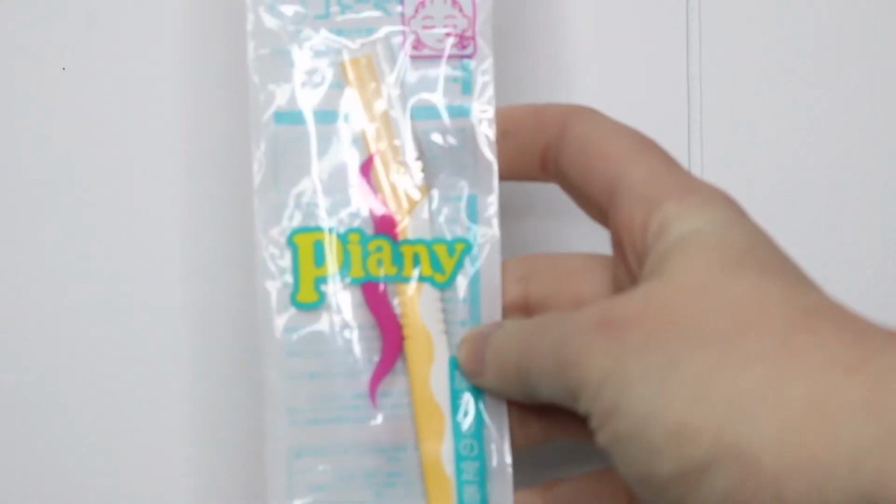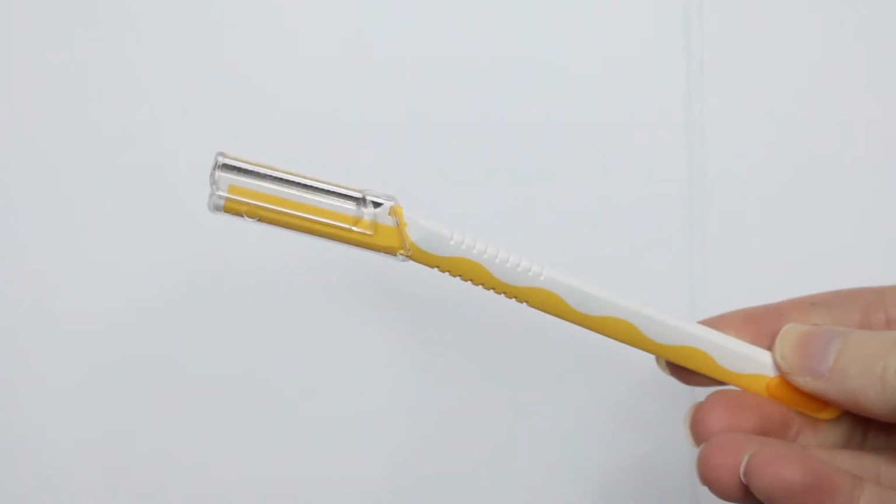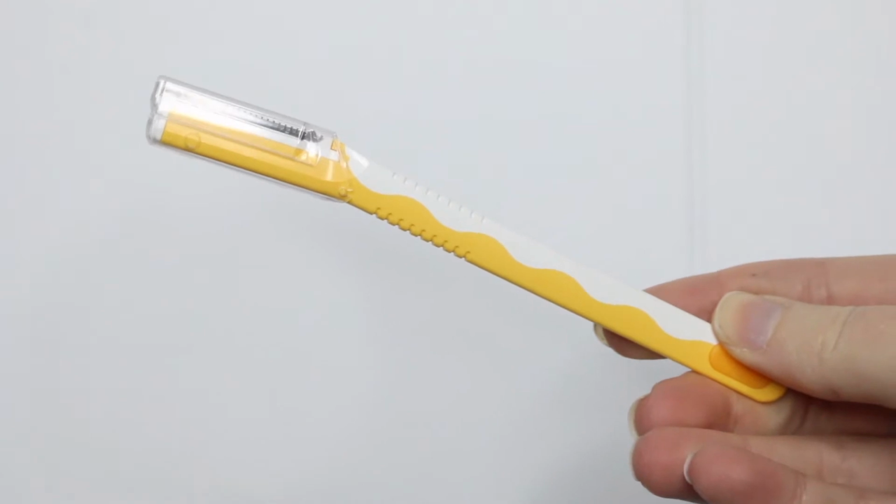I'm then getting rid of this pack. These are the Peony face shavers. I've just got one left in here to show you guys what they were. I picked this pack of 3 up when I was in Japan. They were alright. They were just like a normal face shaver, razor thing. They worked. They did the job. I'm actually in the process of trying a facial hair removal cream. I'm still deciding whether I like it. So far so good to an extent, but I will update you more when I have made my final thoughts.